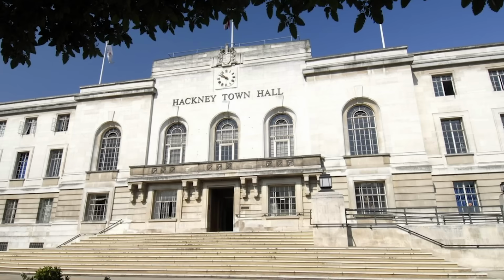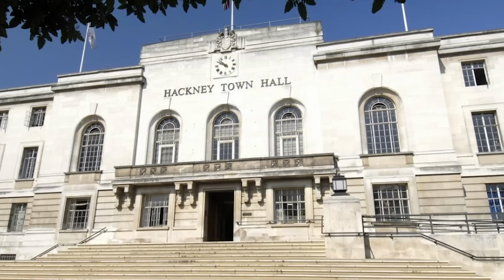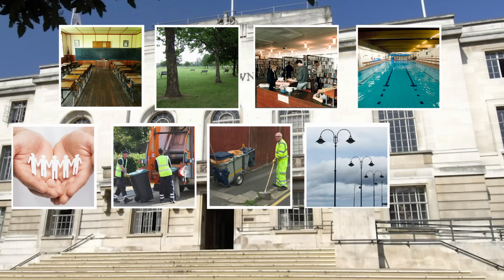Clearly, the way the capital has been carved up is causing chaos. How have the boroughs been allowed to act so differently from each other? To understand how this absurd arrangement came about, we need to look back through our history. When the 32 boroughs were first set up in 1965, they were part of a two-tier system. The boroughs were in charge of personal local services like schools, parks, libraries, leisure centres, social care, waste collection, street cleaning, lampposts and dead bodies.